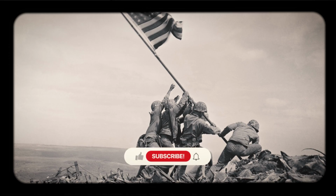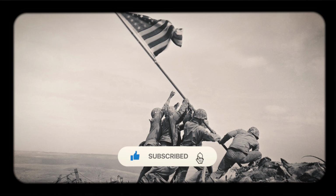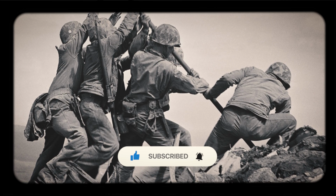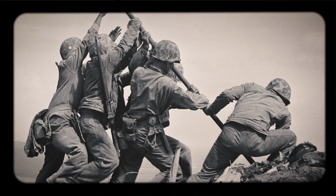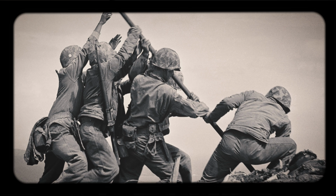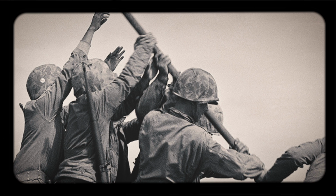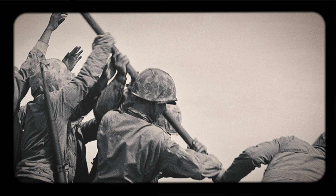The second flag raising on top of Mount Suribachi might have faded into obscurity if not for the iconic photograph by Mr. Joe Rosenthal. While the first flag raising held a special place in the hearts of all Marines, it was Joe Rosenthal's lens that ensured the enduring legacy of the second flag raising, immortalizing the moment and preserving it for future generations. Over the last decades, several members of E Company were identified as the famous flag raisers.